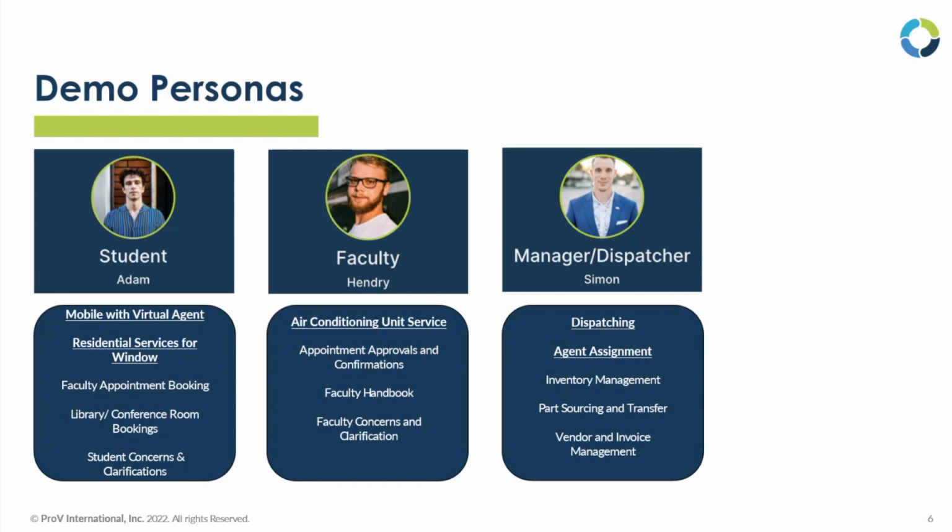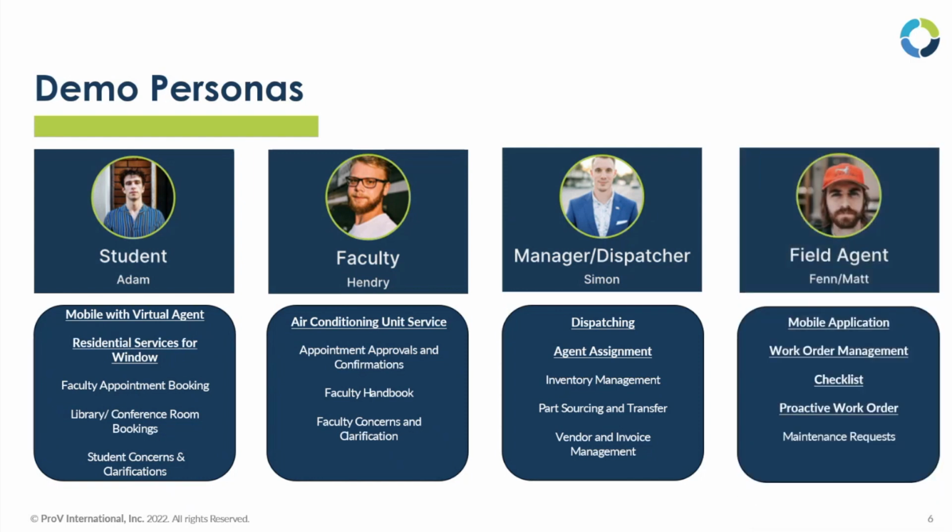Facilities managers are solely responsible for the maintenance of assets within the university for its students, faculties and other employees to use. The final and fourth persona is the field agent. They are responsible for resolving all work orders assigned to them, and creating any new work orders if required. In this case, we have two field agents, Fen and Matt.